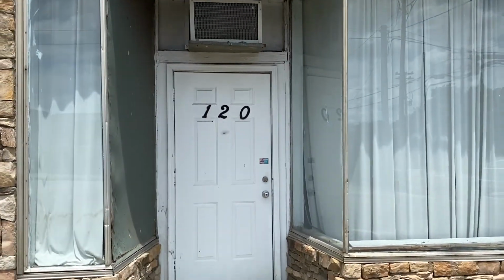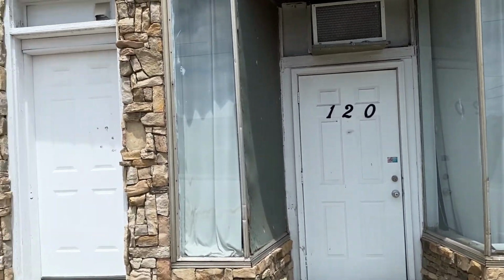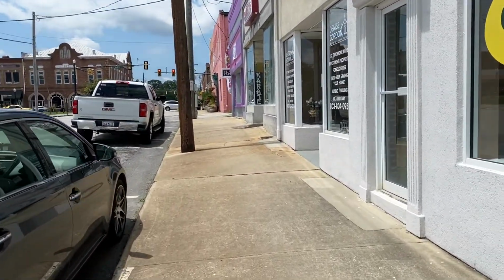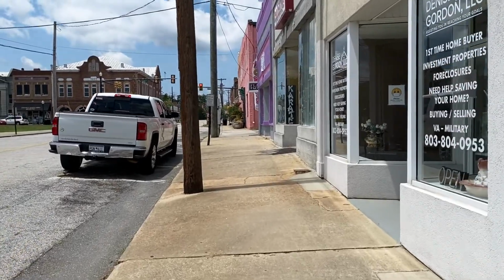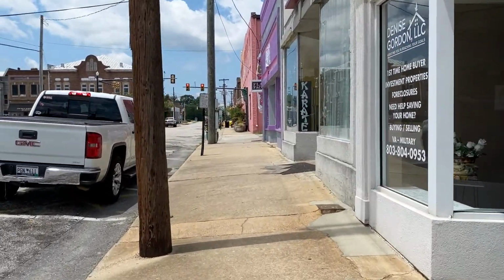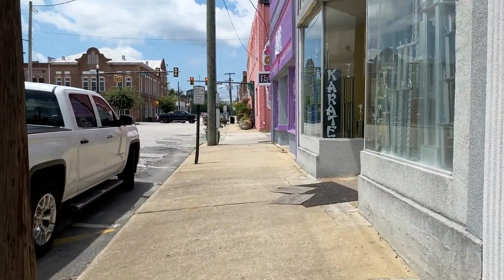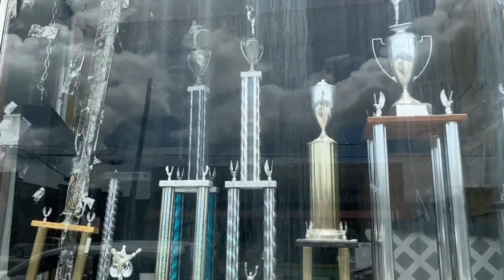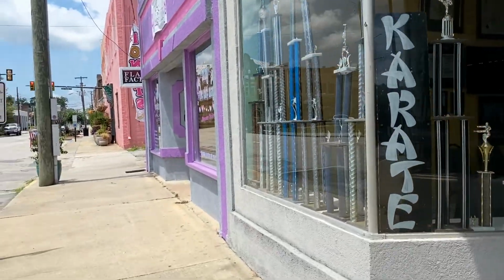120 here. I guess that's the church we talked about earlier. Alright, the Guardian building. Investment properties, first time buyers. Here's the karate place. Got some trophies all up in there, so they must be good.